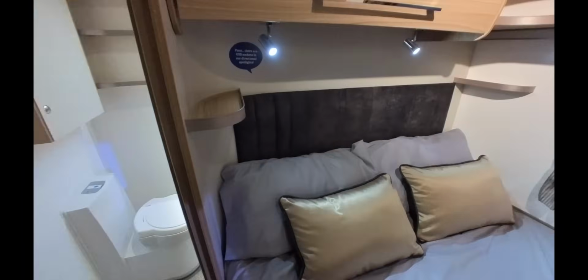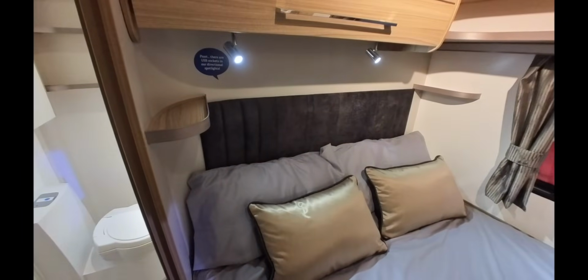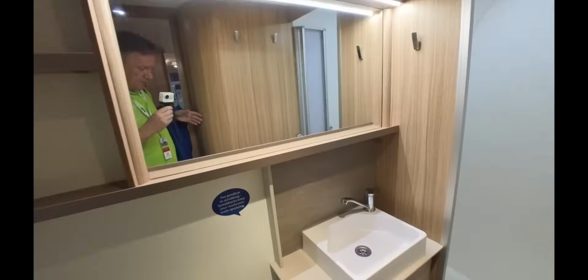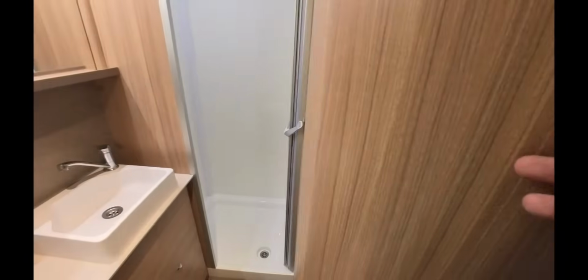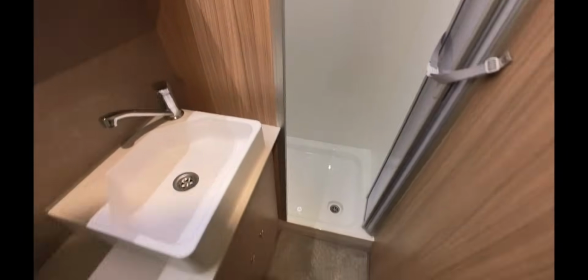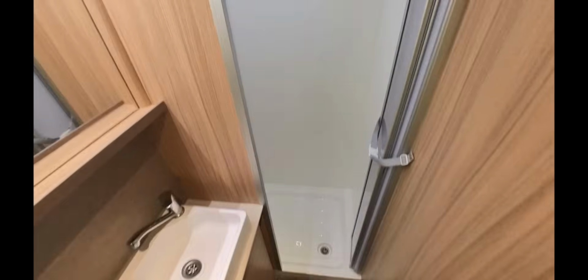Wardrobe here. Good size. Open the other door. Table storage there. It's getting a bit dark around here. Mirror. USB sockets in the lights. That's good. That's a big bathroom. Yeah, good sized bathroom. You've got this wall here, but that's not too intrusive. But actually, I never said that. When you come in, it is a bit. That's a narrow gap there, but functional.